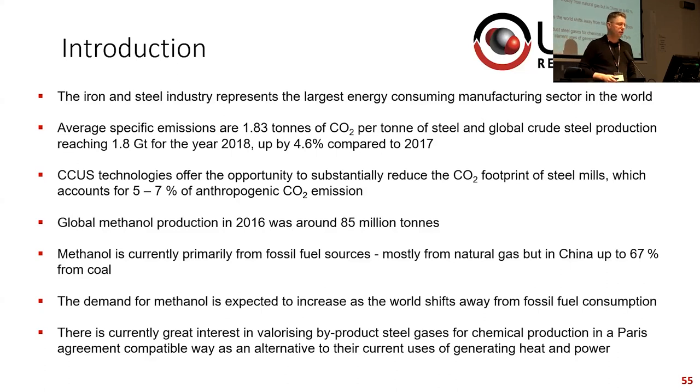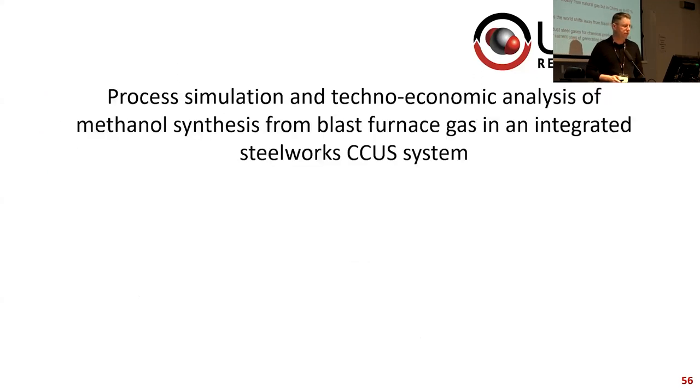In 2016, methanol production was 85 million tons, and this is made mainly from fossil fuel sources, mainly from natural gas, but in China, up to 67% from coal. And the demand for methanol is expected to increase as the world tries to shift away from fossil fuel consumption. So there's currently great interest in valorizing byproduct steel gases to make chemicals for everyday use. And this should be done in a Paris Agreement compatible way. The current use of steel off gases is to generate heat and power. So this would be an alternative to this.